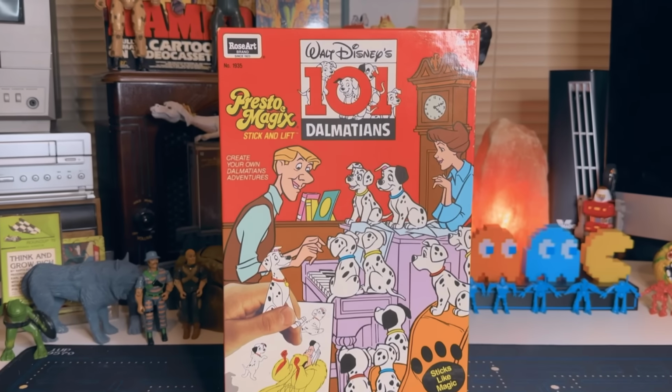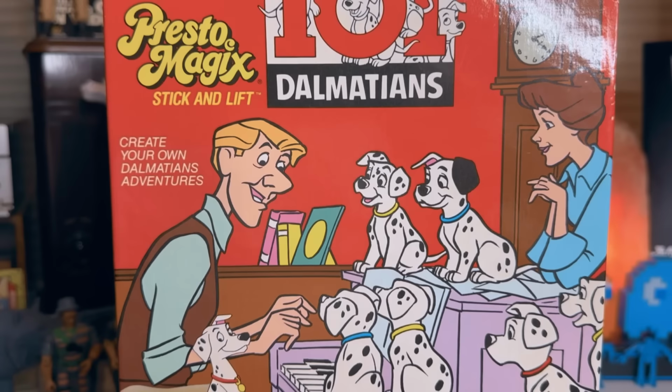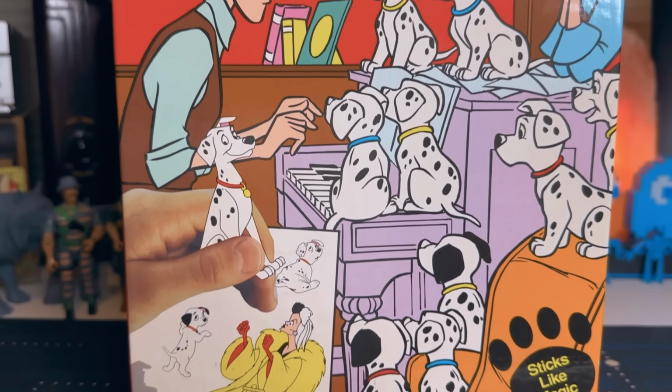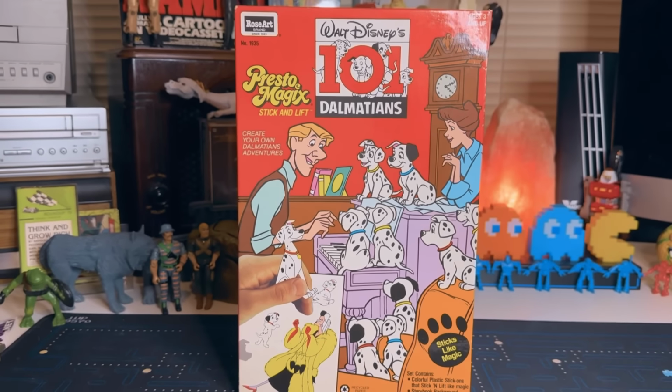All right, so we're off to a fun start here at this first thrift. I ended up getting the Presto Magics 101 Dalmatian set. This thing is in immaculate condition. I could not ask for a better conditioned Presto Magic set. So the box is in phenomenal shape. The artwork is just spectacular. The colors on it are not faded at all. It's like this thing came fresh off the press.